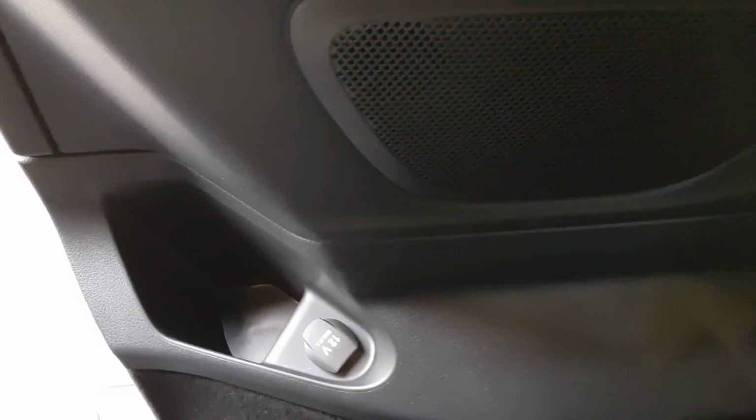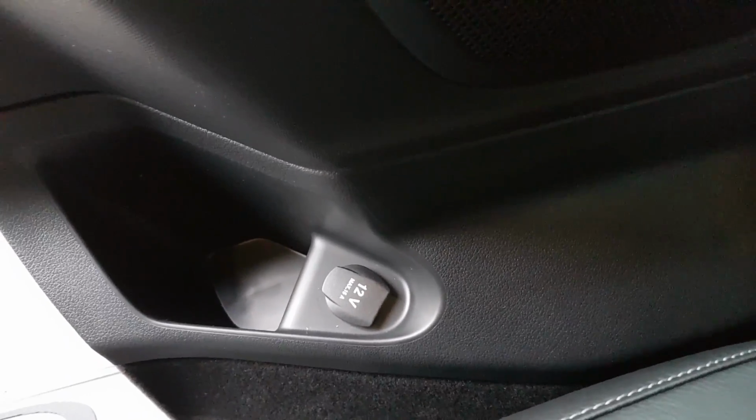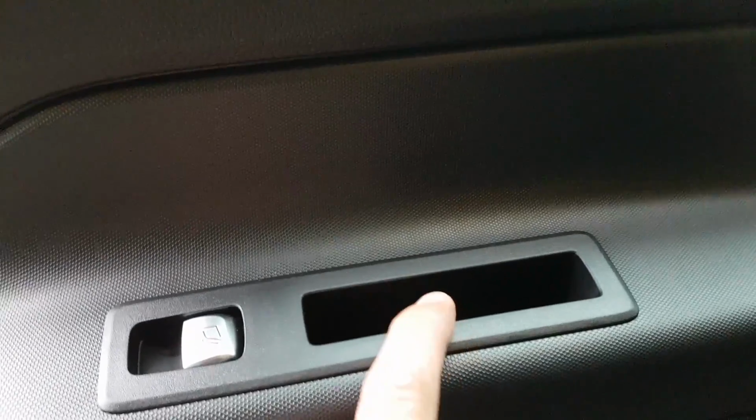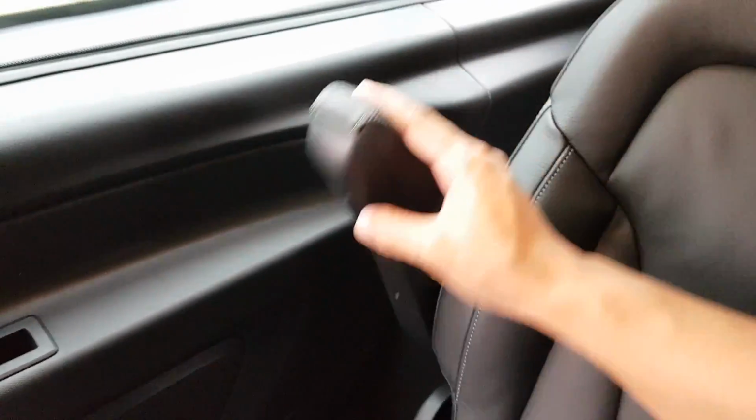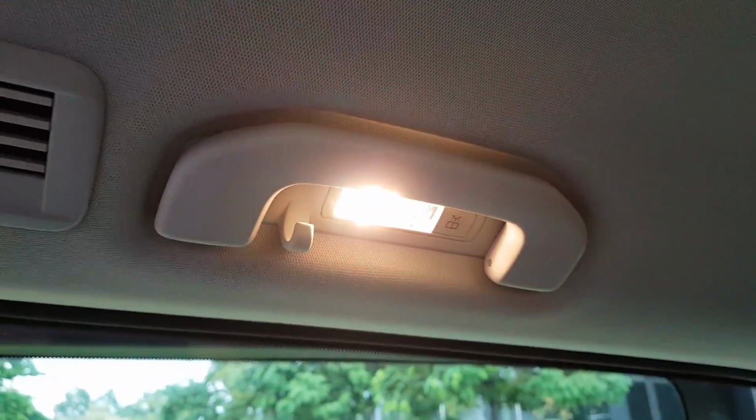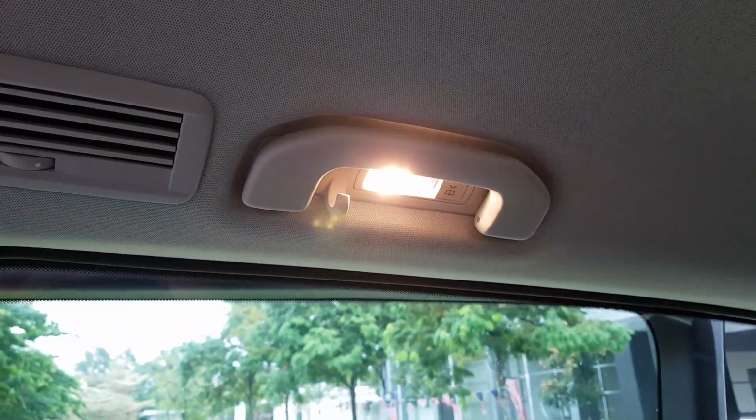Even in the third row, you get a 12-volt charger point, so they can charge their smartphones and all that. A little holder over here, and this doubles as a larger armrest. And of course, you have your own individual armrest as well. Some reading lights and hooks at the third row.